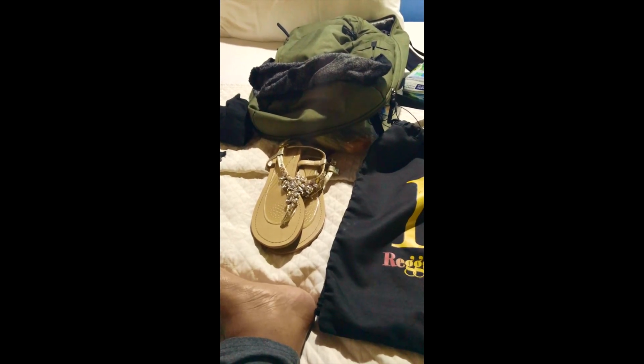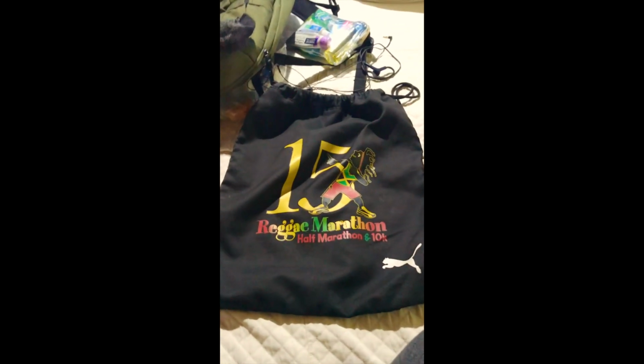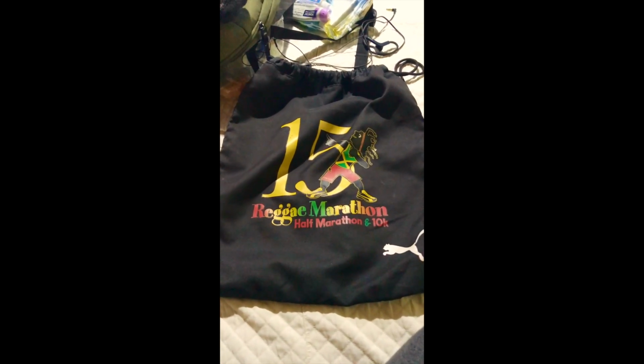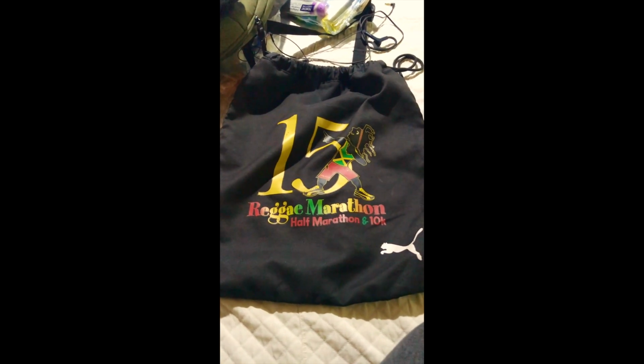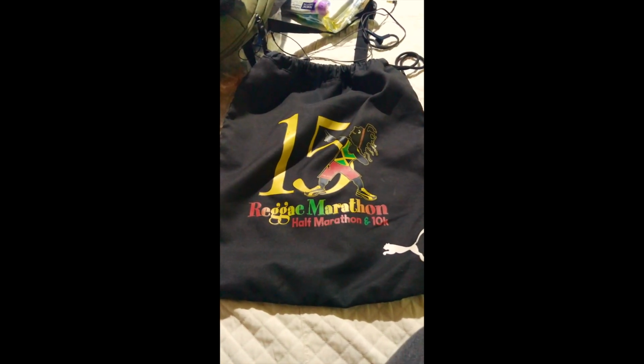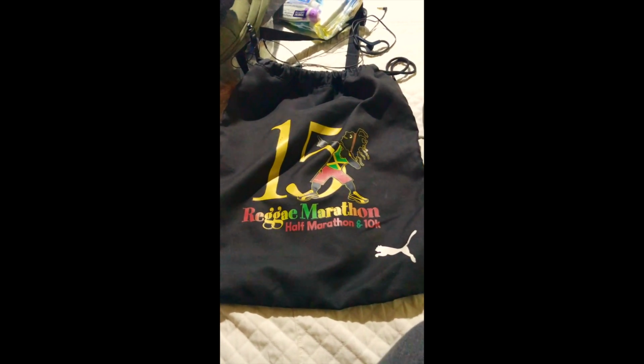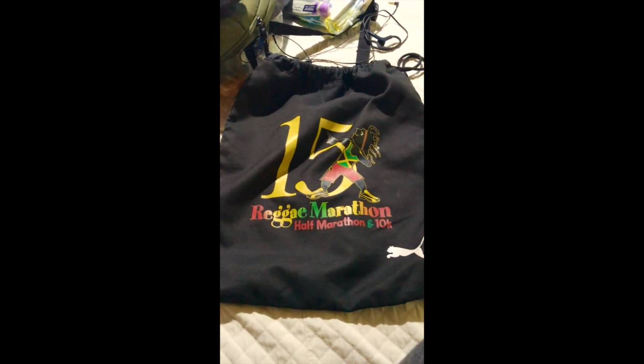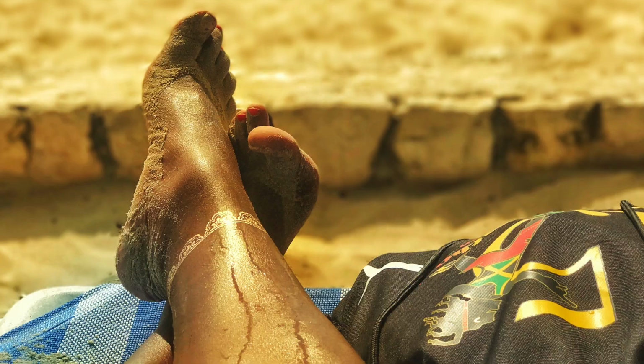There were a couple items that I forgot to show you that I packed, one of which is a dressy pair of sandals. This is the beach bag that I usually take with me on my vacations. It's a bag that I got from doing the 10K for the running festival here in the grill that usually happens the first weekend of December. And I love this bag. It goes to all my beach vacations, and I can't live without it. I will use it until it breaks down.